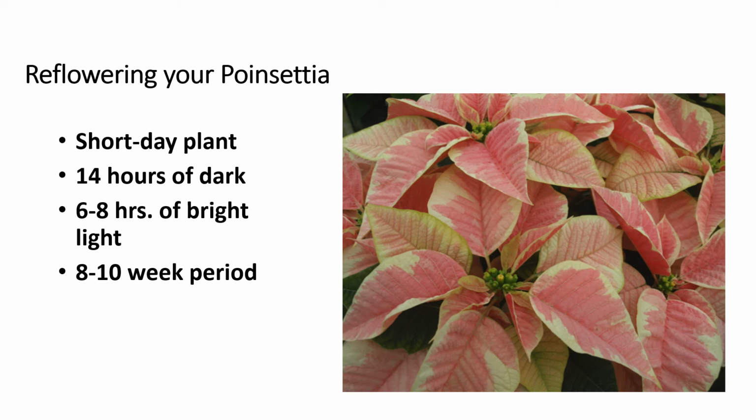This changes the bracts to red, pink, or white, depending on the poinsettia variety. Then, during the day, bring it out or uncover it so it receives 6 to 8 hours of bright sunlight daily. This should continue for an 8 to 10 week period. By November or December, depending on the cultivar, it will come into full bloom. When you do put it in the dark, you can either put it in a closet overnight or put a paper bag over top of it during the night so it doesn't get any kind of ambient light from the street or in the house.